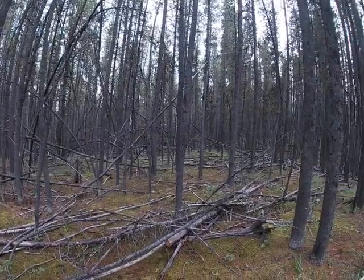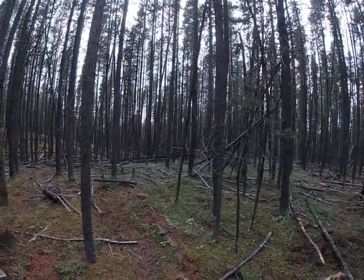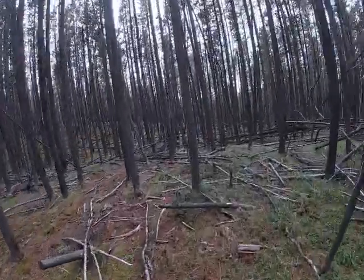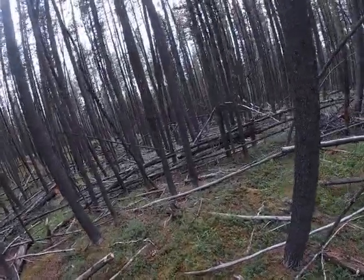So all that deadfall out there, that's what we're building this shelter with. It's kind of why we picked this area, because there's a ton of deadfall everywhere. And if you go just a little further, I think this is 10 feet from our camp. Look at all that deadfall. There's tons of it.